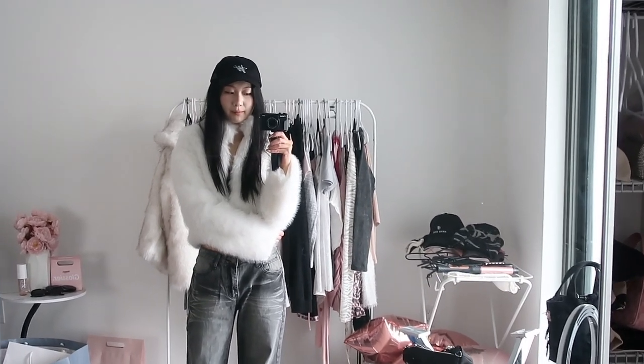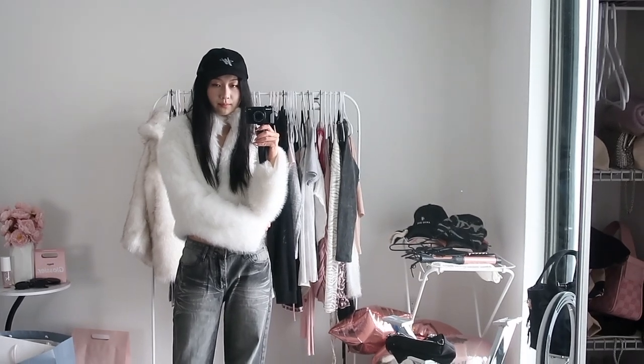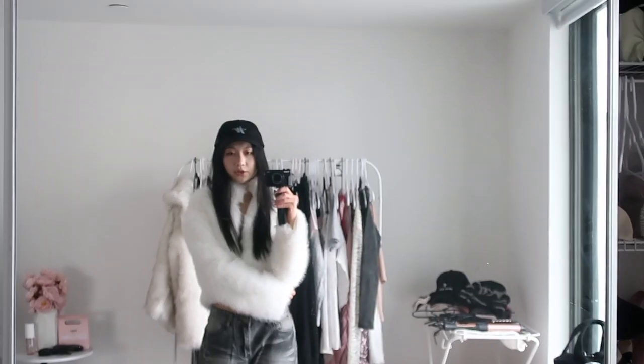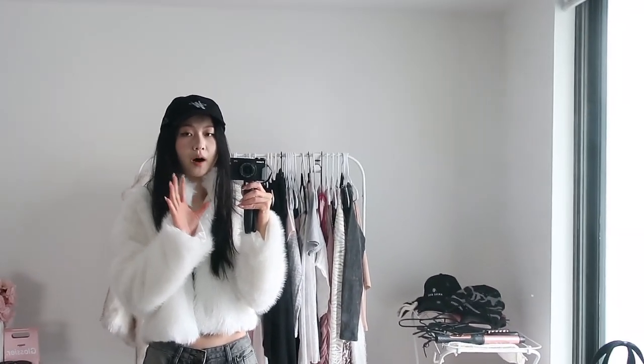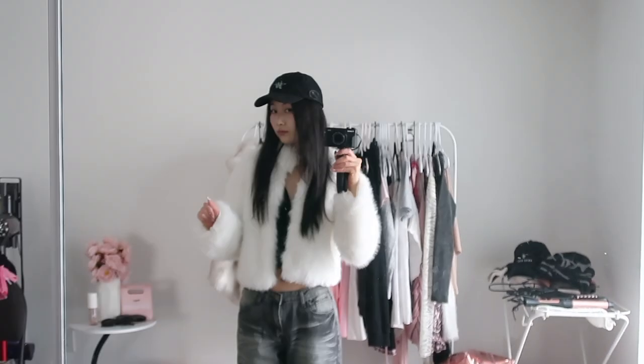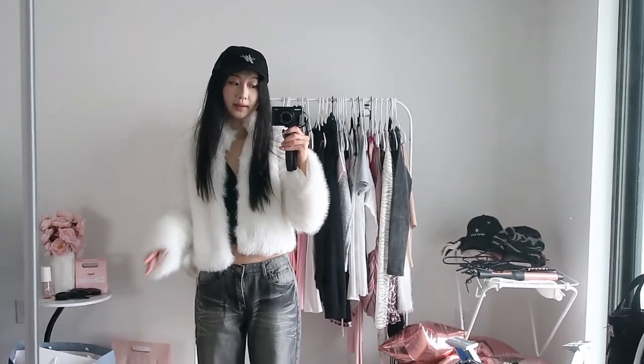If you can see on my left hand side there, that was the coat just now. It was a little bit more long, luxurious looking. This is a little bit more casual. It's giving K-pop idol. It's giving K-pop idol model off-duty look. So I don't know, I'm really obsessed with this one.